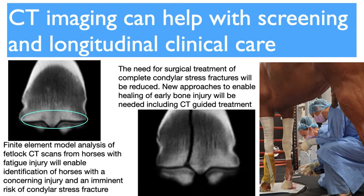This research and routine availability of standing CT imaging will substantially improve longitudinal monitoring of racehorses and reduce the occurrence of catastrophic injury during racing and training. Over time, we expect that racing authorities across the world will increasingly require CT screening of horses in order to participate in racing.